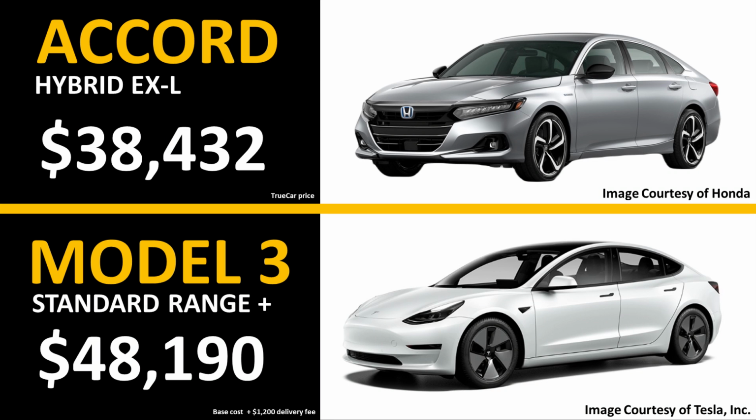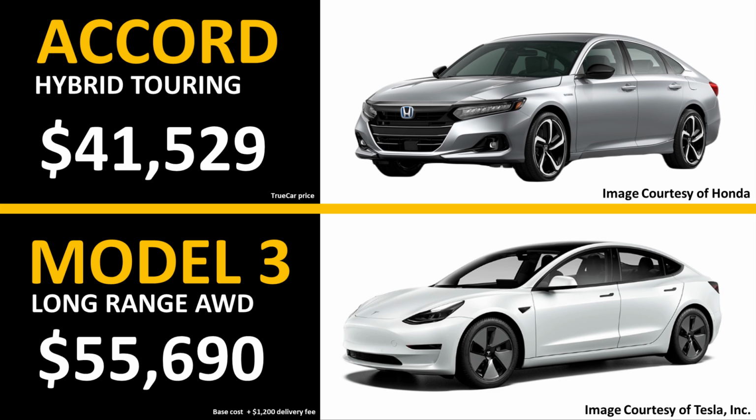So here's once again how this comparison is going to look. We're going to compare the Hybrid EXL Accord to the Model 3 Standard Range Plus, and as you can see, there is almost a $10,000 price difference between these two vehicles. We're also going to compare the Hybrid Touring model of the Accord to the Model 3 Long Range All-Wheel Drive version, and as you can see here, there's a bit over a $14,000 price difference.